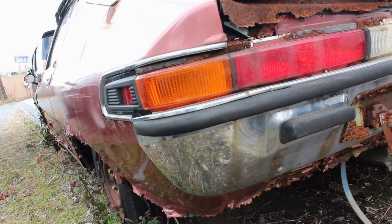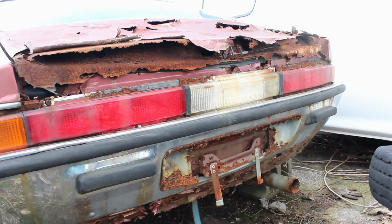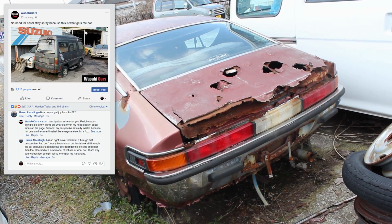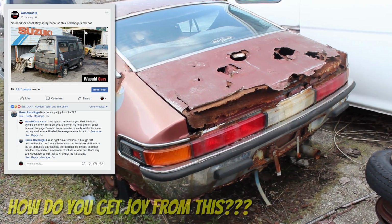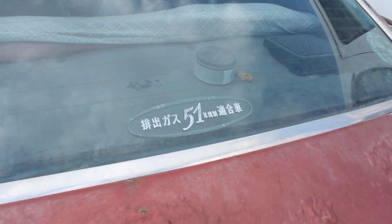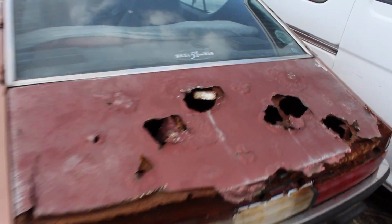Oh hey, I was going to answer that question, why am I a weirdo? Which is to say, why do I enjoy seeing rusty old cars or great old cars rusting to death? And prompting this was a question I got from a long-time WasabiCars supporter over at Facebook. There it is, how do I get joy from this? Yeah, look, without a doubt, it's a shame to see these cars rotting away. There are people around the world who could legitimately do something with these cars or parts.